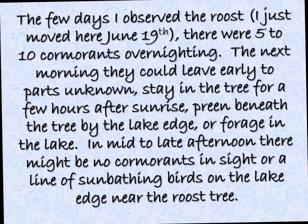Today, for example, about 12 o'clock, I looked out. I have a direct view of this, and there were 2 Neotropic cormorants on the edge. And now the time is, looking around for a clock, I don't have a clock in front of me, but it's probably about 3 o'clock, and there are 8 cormorants there that are sunbathing now.